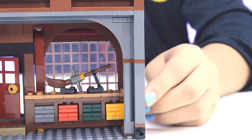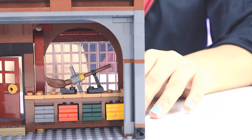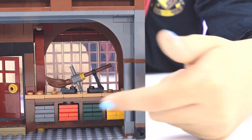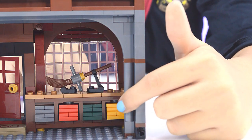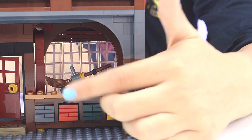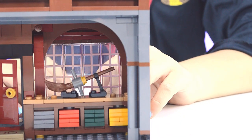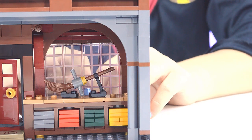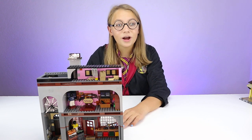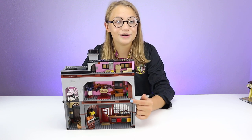Then over here we have some nice uniforms for Quidditch, which is quite good because they're orienting it towards Hogwarts, because we have the four houses here. So we have the yellow one for Hufflepuff, then the green one for Slytherin, the red for Gryffindor, and blue for Ravenclaw. Very nice. And back here we have a very nice model of a really, really cool flying broomstick. This might be a new model or something like that. But regardless, very cool. Now let's head on up to the second floor.